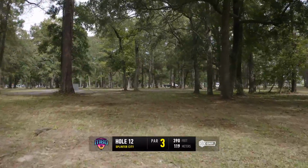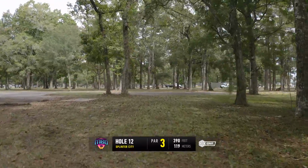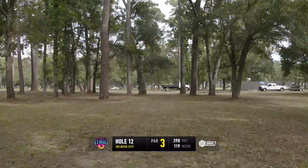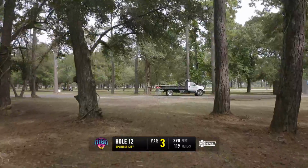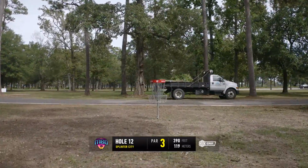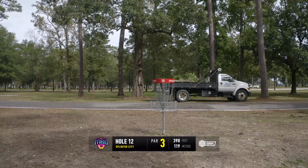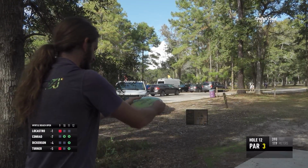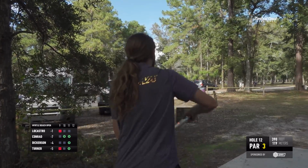Hole 12. Where is this thing, Philo? This thing is straight down this tunnel. All the way down the tunnel. You got OB on the road here? Yeah. So there's the white line right there marking the OB. 390 on the pull, a little bit of wind blowing in your face, kind of right to left, kind of a headwind.